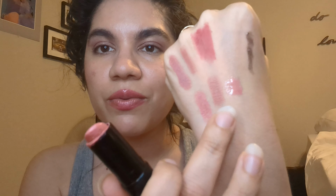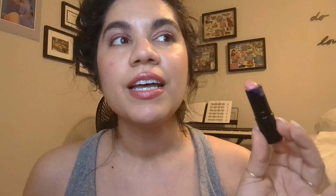So I do pair it with Caramel Kiss a lot, but it does have a really good stain effect to it. The reason why I'm leaving it out like this is because Merle Norman has all of their stuff displayed, and what happens over time is that things oxidize. So when I tried this color on from the tube in our store, it was a different color than what came in the actual tube.